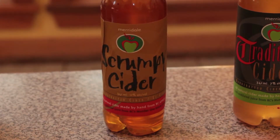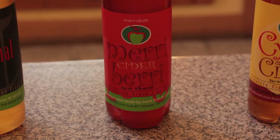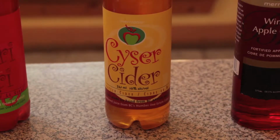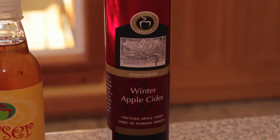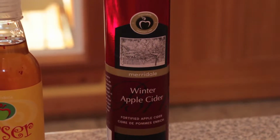So we start with our really dry Cidre Normandy, moving up to a Scrumpy, which is a very traditional cider from England, which goes with just about everything. And then we move up to a Mary Berry, a little sweeter with some fruit juice, a Cyser with a bit of honey, and then a Winter Apple, which is one of our fortified products. So it's really kind of cool because that puts together our cider as well as our spirits. Right. And then, of course, we move on to the spirit line, but all kinds of different tastes.